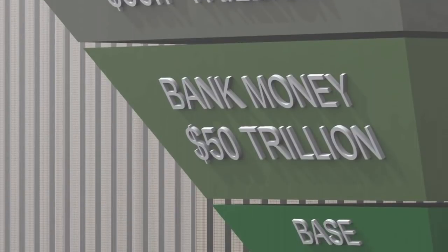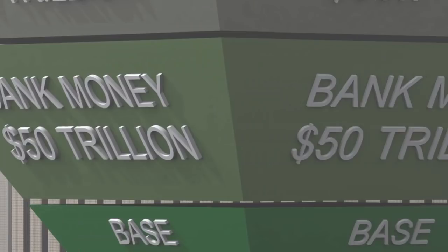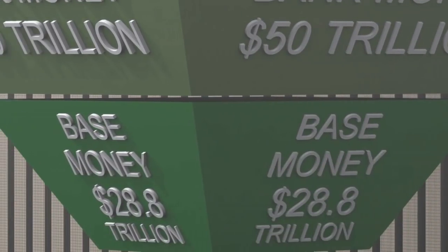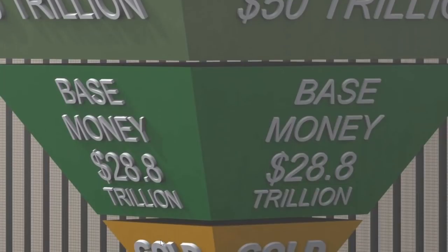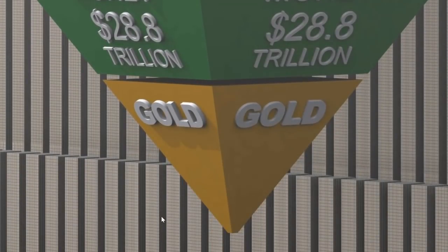Bank money, we talked about cash. Bank money there, $50 trillion in the amount of bank money. And that is money that you can take out, cash that you can actually get at the ATM. Then you have the base money supply, known as M1, the M1 money supply. So there you have it. It's interesting to see $28.8 trillion is considered the safest. And look at that. I mean, cash is where people run to, and there are people that go to the bottom of the pyramid, which is gold, which is obviously much more rare and has a longer history of being the store of wealth and value, known as God's money, gold.